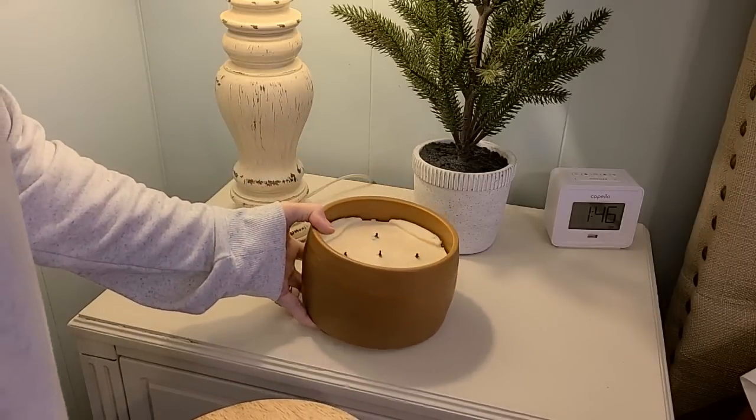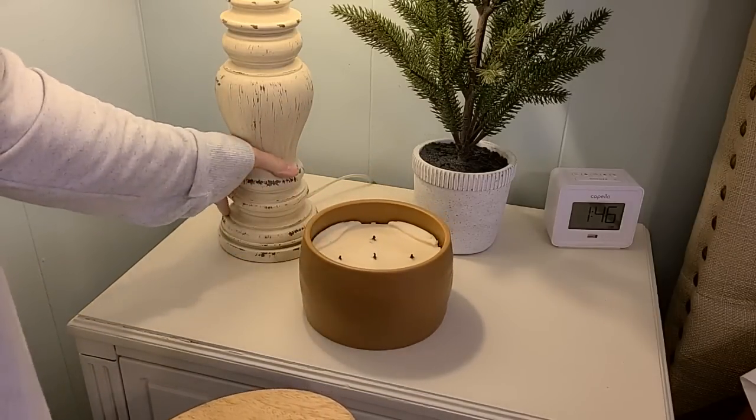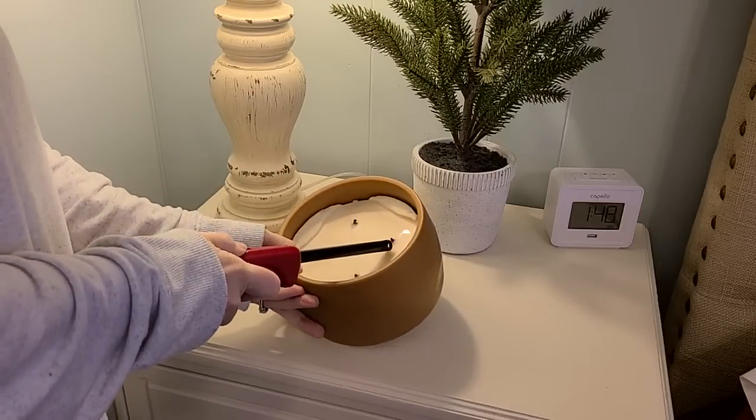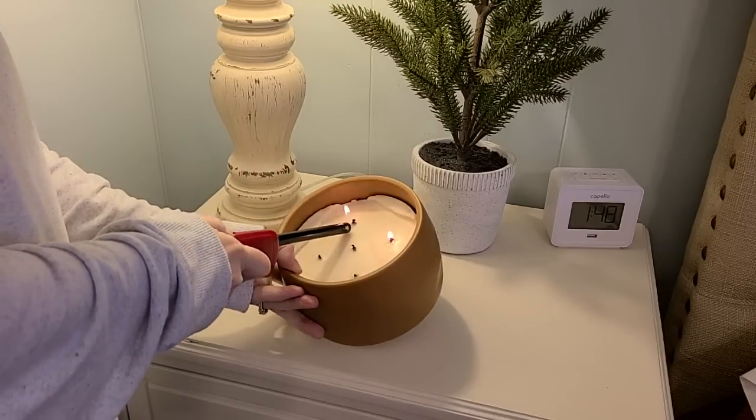I'm going to add this camel color candle that came from the Hearth and Hand collection this year that smells so, so good, which I always say my candles smell good, but this one is just beautiful.